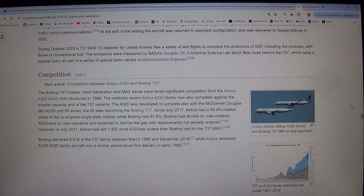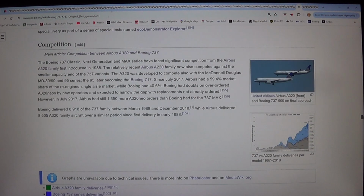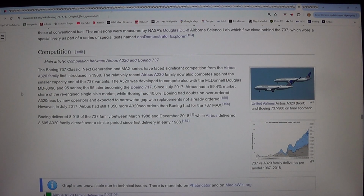Competition, edit. Main article: Competition between Airbus A320 and Boeing 737. The Boeing 737 Classic, Next Generation and MAX series have faced significant competition from the Airbus A320 family, first introduced in 1988. The relatively recent Airbus A220 family now also competes against the smaller capacity end of the 737 variants.